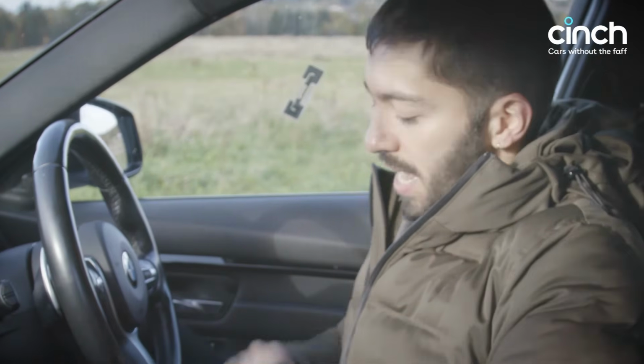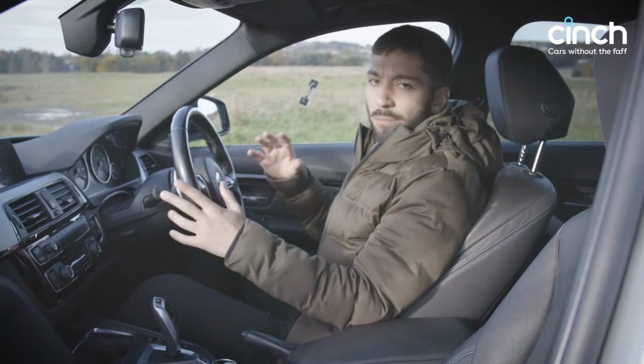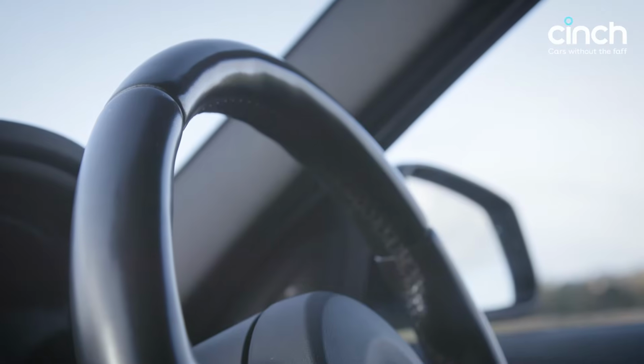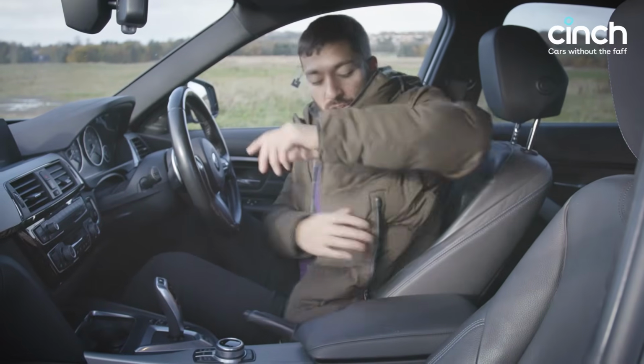And with that M Sport package, you get other nice features. You might have noticed that this leather wrapped steering wheel has a little M badge down here. It looks the part. You know, some manufacturers go overboard with trying to give you flat bottoms and everything. Sometimes a simple leather wrap steering wheel with the right badges on them is the best. And obviously you have leather over your touch points here, and of course leather seats.